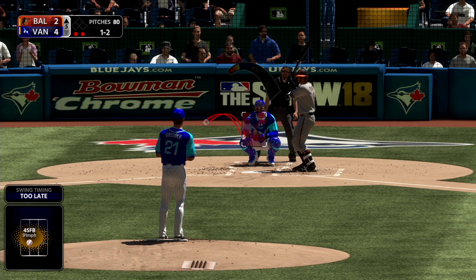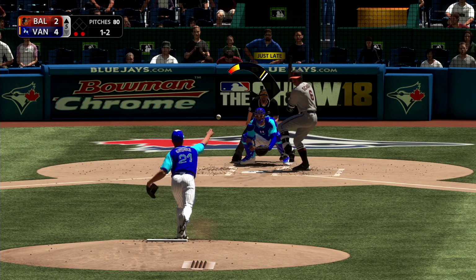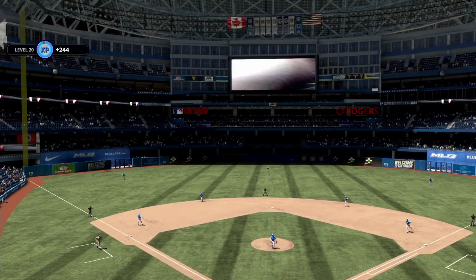Swung on and missed for strike number 2. The 1-2 is a wave and a miss. He struck him out.